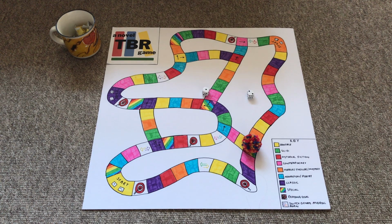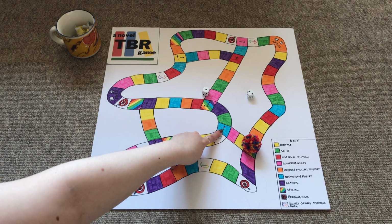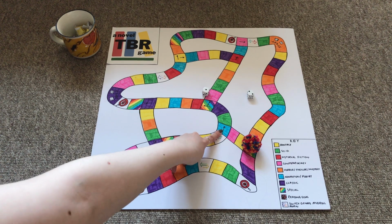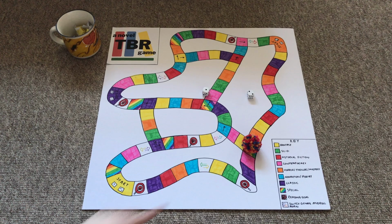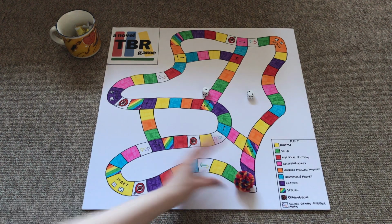A 3. So we can go up here or we can go down here. 1, 2, 3, a non-fiction or poetry. I do need a non-fiction prompt this month. Or 1, 2, 3, a reading goal. I think I'm going to go for the reading goal because we haven't done that one yet.